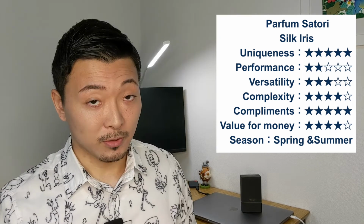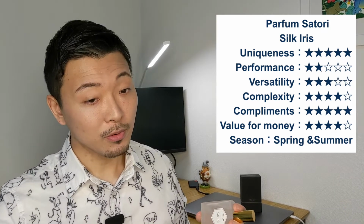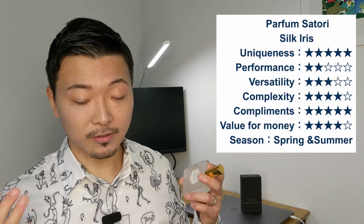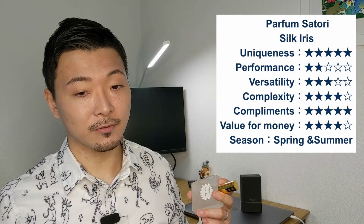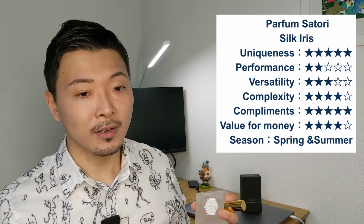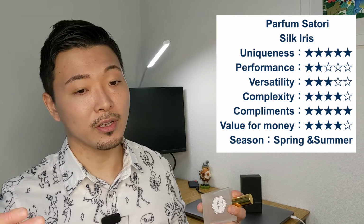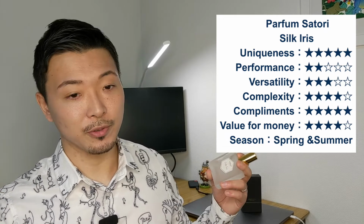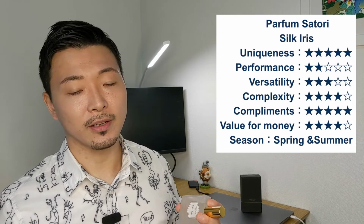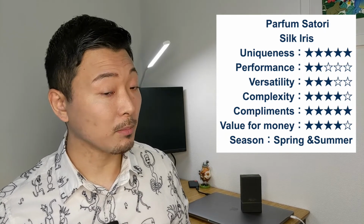Compliment factor, this is really good. If people around you were able to pick up the fragrance from you, they will for sure like this fragrance. I mean, I think this is a fragrance that is almost impossible to not like. The only thing is that it might not come across like a fragrance. It's kind of like you are carrying a cloud of fresh, clean air around you. But anyway, super likable scent like no other. So a definite 5 out of 5 for the compliment factor.